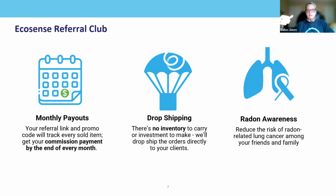We're going to take the order. We're going to ship it to them. You're going to get the credit for it. And my experience is that once they start buying from you, they're going to refer their friends to you as well, and their family members to you as well, and they will buy also. So it's a good way for you to pick up mitigation business, other testing business.